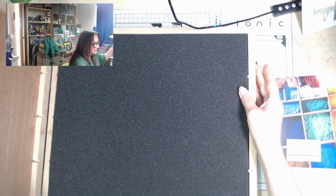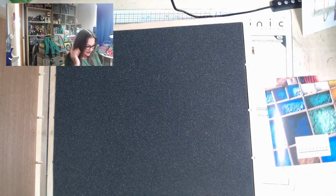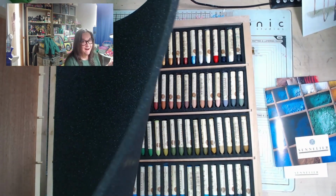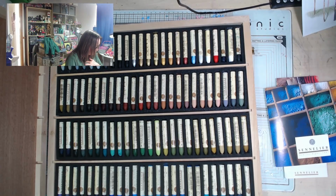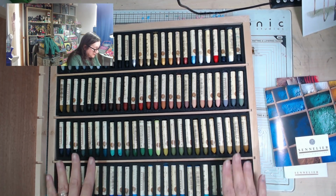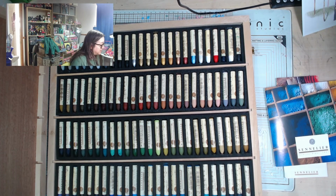Okay, that's the best I'm going to do, I think. Here we go, here we go. Oh. I'm lost for words. That doesn't happen often. Oh my god. Oh my god. Look at them. You've got the whole rainbow of colours.